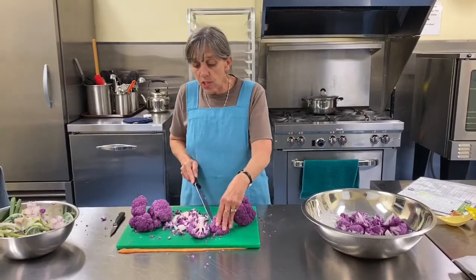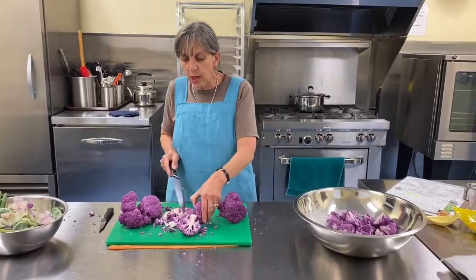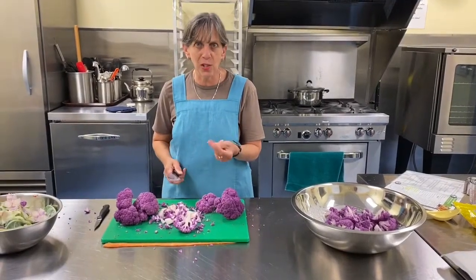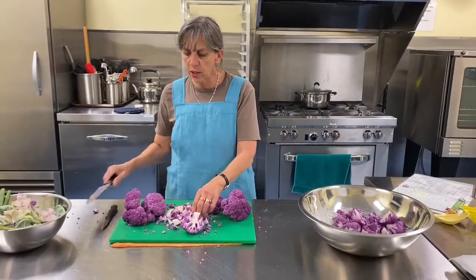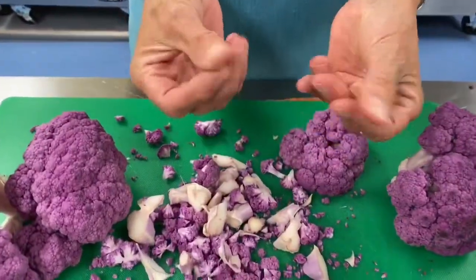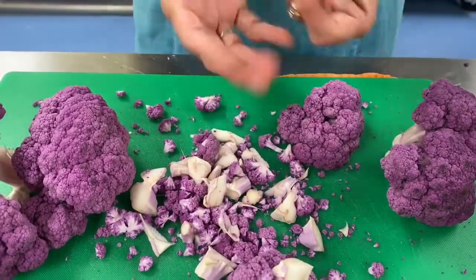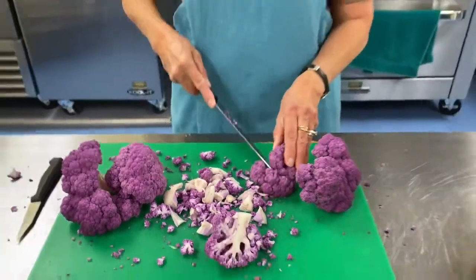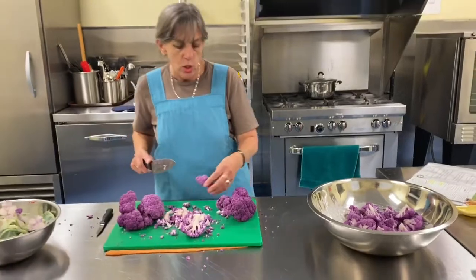This is such a nice, I can't tell you enough. You know how sometimes cauliflower feels like chalk on your hands, like dry and it kind of sticks? Look, I'll show you what I mean. This isn't sticking to me. You know how cauliflower does? This is beautiful. This is not like that. This is super fresh. Super fresh.